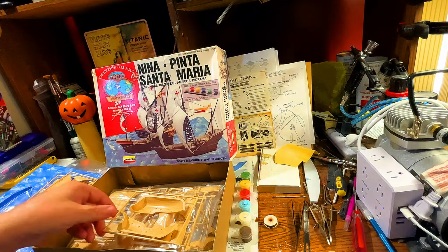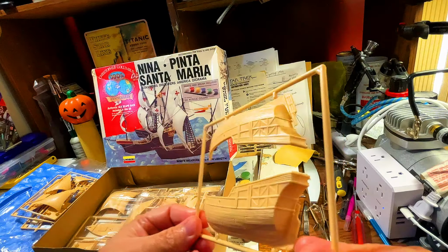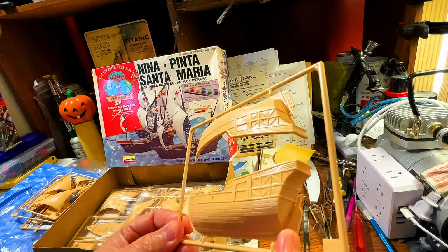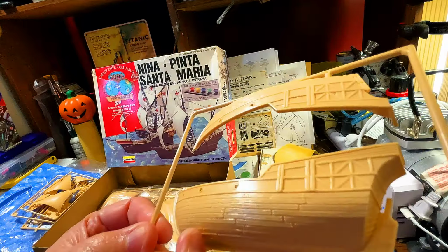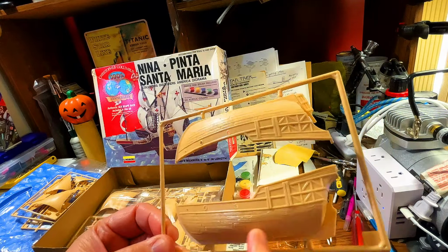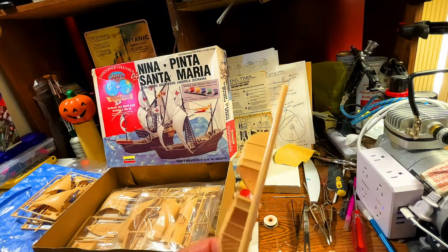Let's take a look at her hull. So you can see the woodwork in the back at the stern. You can see she's got her rudder all the way on, and look, you can see the wood. So these are going to be pretty fun. This is going to be a fun little kit, and it's going to be fun to paint these up and detail them.